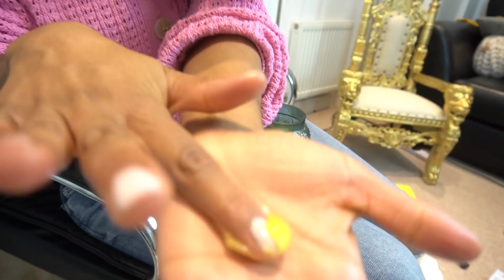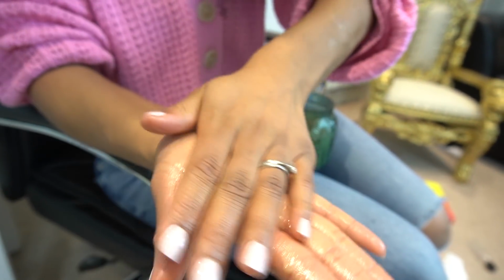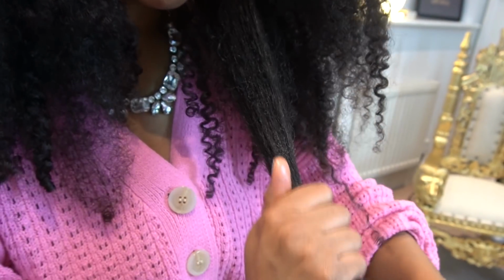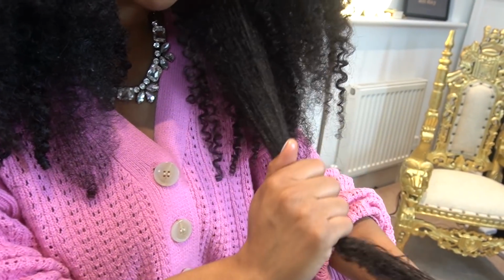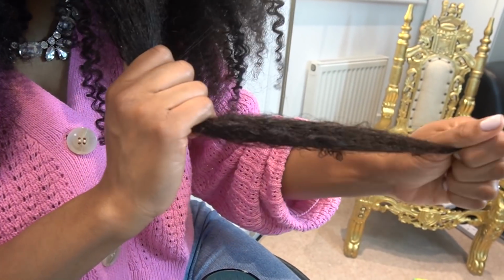Okay, you could put that into your hair. You can apply heat. I'm just going to show you in a section here. Just the application of it. If you're stretching out your hair, this is actually really, really good for like twisting or retwisting the hair, and it really does make such a difference to hydration.